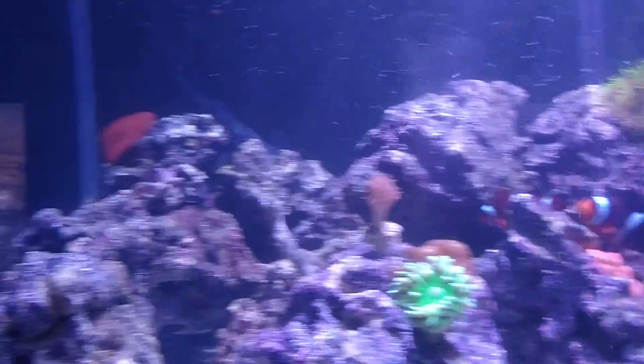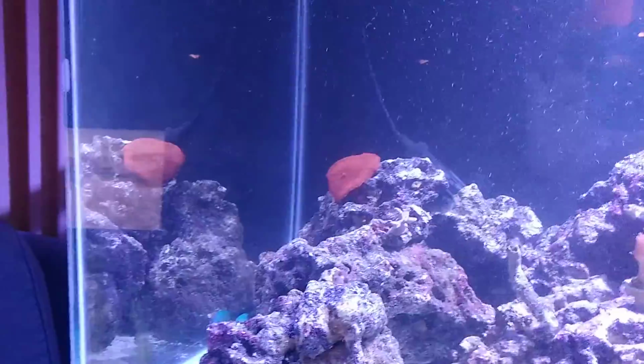Everyone's happy. Everyone's growing and doing well.